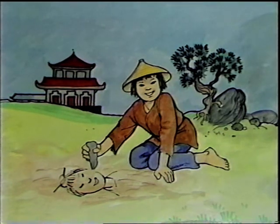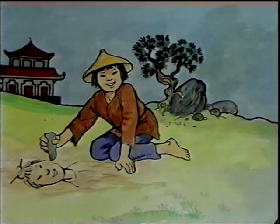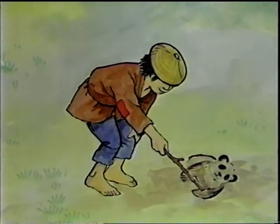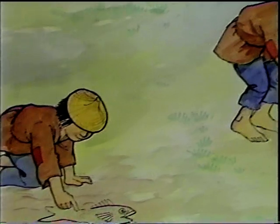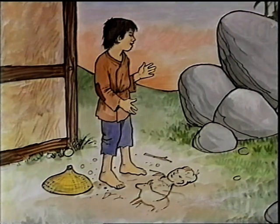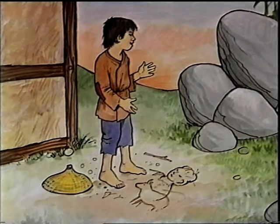Once upon a time in China, there was a boy called Ma Liang. He liked drawing, but he was too poor to buy a brush. So he drew with stones, he drew with sticks, and he drew with his fingers. One night he said, "I need a brush. If I had a brush, I could draw some pictures for the poor people of my village."